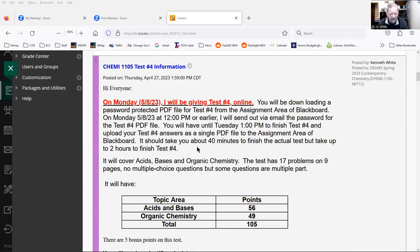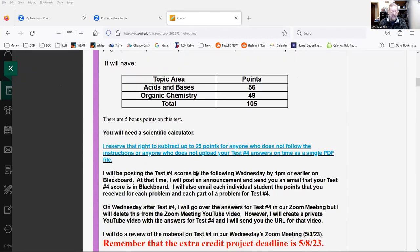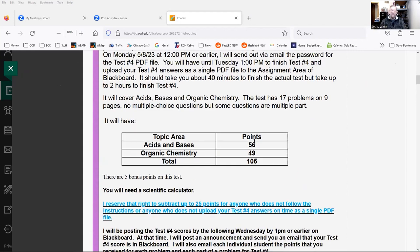Should take you about 40 minutes to finish test number 4, but if you need up to 2 hours, take it. All right, test number 4 will cover acids, bases, and organic chemistry. The test has 17 problems, 9 pages, no multiple choice questions, but some questions are multiple part. And the point breakdown: 56 points on acids and bases, 49 organic chemistry, total 105. There's five bonus points.